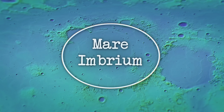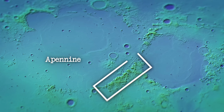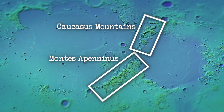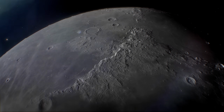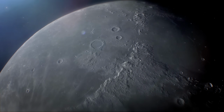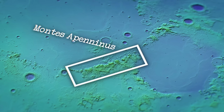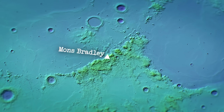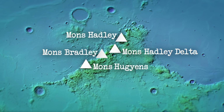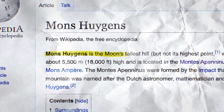Here, the collision that produced this ancient crater kicked up a huge amount of debris around its perimeter, leaving the Apennine Mountains and further down the Caucasus Mountains, or as their Latin names go, the Montes Apenninus and the Montes Caucasus. By all measures, these are the closest things the moon has to bona fide mountain ranges, though to be honest, that's not saying much. Being the more built up of the two, the Apennines are where the moon's tallest peaks are to be found, with Mons Bradley, Mons Hadley, Mons Hadley Delta, and highest of them all, Mons Huggins, though even Wikipedia shies away from calling this a true mountain, instead giving it the title the moon's tallest hill.